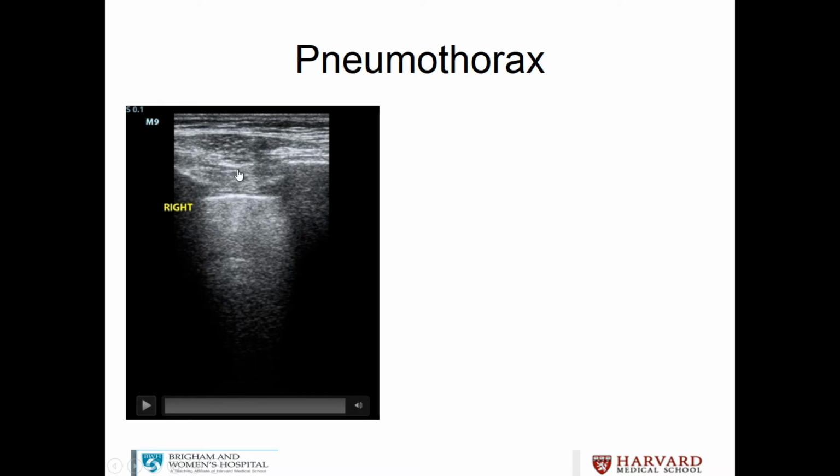So we can see that since the patient has a pneumothorax, they're probably using more of a respiratory effort, and we actually see the entire ribs, intercostal muscles, and everything moving back and forth, but not pleural sliding. What we're seeing is the structures up here going back and forth, but not actual pleural sliding. I'm going to play that clip again.